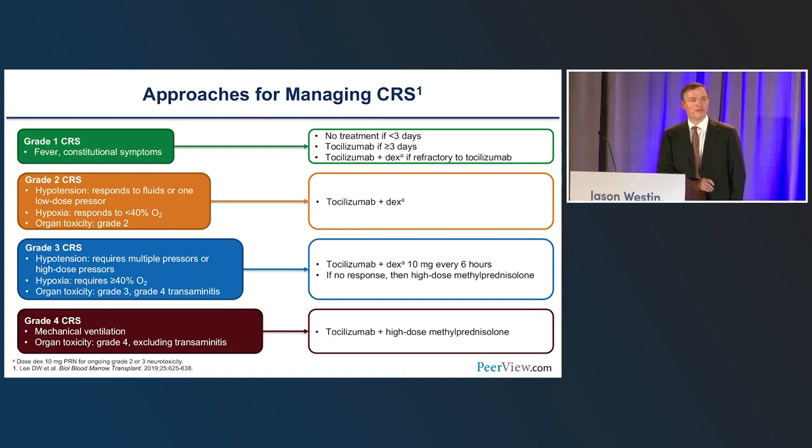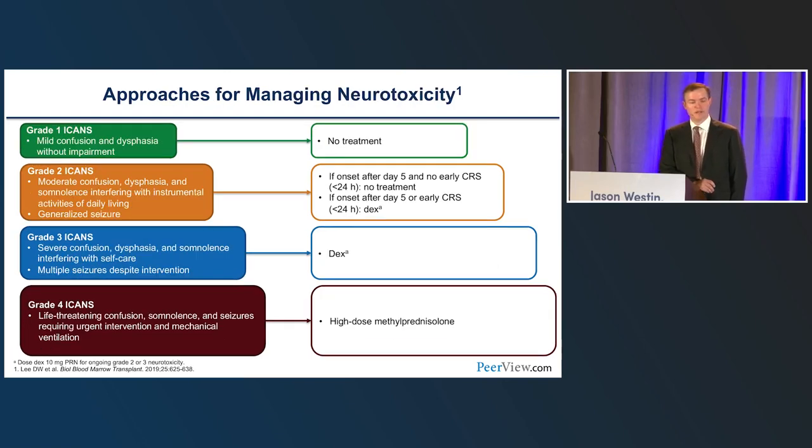So I'm not going to go through a complete management strategy, but these slides nonetheless describe the different CRS ratings based upon the ASTCT criteria and the escalation of management, starting off with observation for grade 1 CRS if it's transient, or using tocilizumab, all the way up to using high-dose methylprednisolone for life-threatening CRS to try and slow down the expansion and cytokine production by the T cells. For neurotoxicity or ICANS, same story: for grade 1, no treatment may be indicated, observation, which may resolve without further escalation. However, if a patient does progress to having more significant ICANS, aggressive management with high-dose steroids and likely an ICU stay would be required.